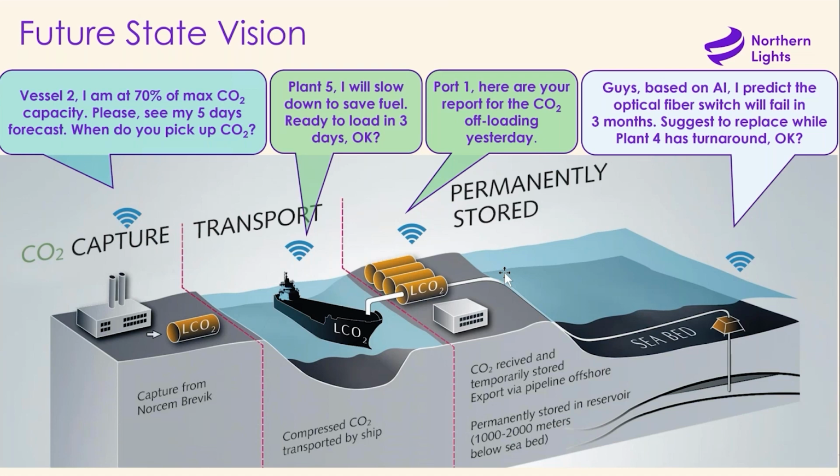And then you have port 1, for example, at Øygarden. They can report to the port where the ship was coming from. So port 1, here is your report for the CO2 offloading yesterday. So all this reporting can be done automatically. And also out in the sea, on the seabed, you have this huge template, and that can also communicate with the other elements. So guys, based on AI, I predict the optical fiber switch will fail in 3 months, suggest to replace while plant 4 has turnaround, okay, and so on. So our future vision is that we remove almost all human reports and do that automatically. Yes, and then please take over, Kadri.